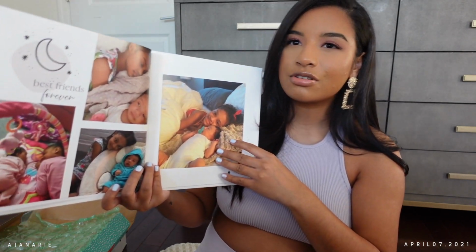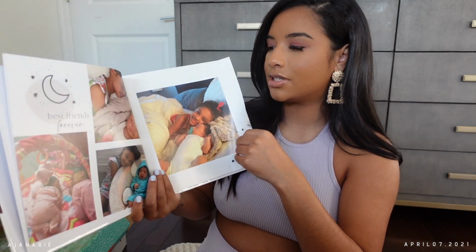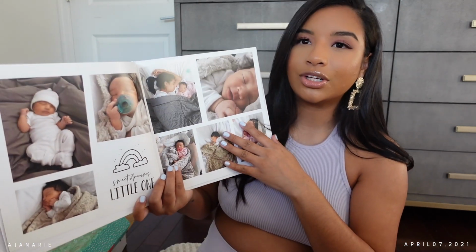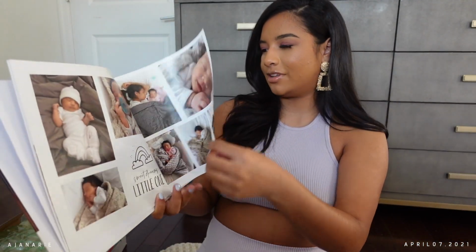It basically goes through the first couple months of her life. So it says best friends forever. It's pictures of her and my little sister. Some more pictures of her. Oh, she's the cutest little baby. Can't wait to have another baby.